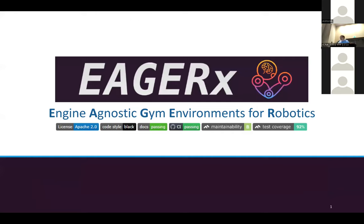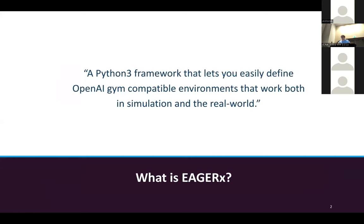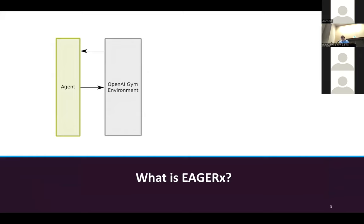So, having discussed the challenges of bringing simulated robot learning to the real world, we've come to EAGERx, the toolkit Bas and I are currently working on. EAGERx is a Python framework that lets you easily define OpenAI Gym environments that work both in simulation and in the real world. In EAGERx, we again see an agent and an environment, as we've seen before in many presentations already. In this case, the environment is a gym environment. But in EAGERx, this environment consists of nodes, and these nodes are interconnected and form a graph. So in EAGERx, the environment in the end is a graph of nodes.